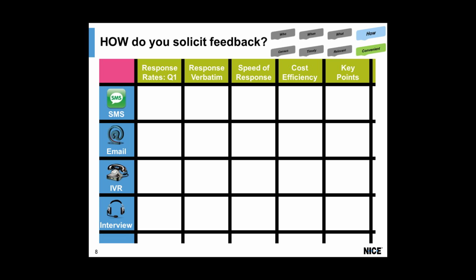So I find that interesting, the percentage splits. So what I'm going to talk through are different channels that are open to you. So we've talked about SMS, email, IVR, and interview there. Clearly there's also social media, mobile apps, comment cards, a few others. But really I'm going to focus on the 4 most popular and the 4 from the poll. So really starting with SMS.